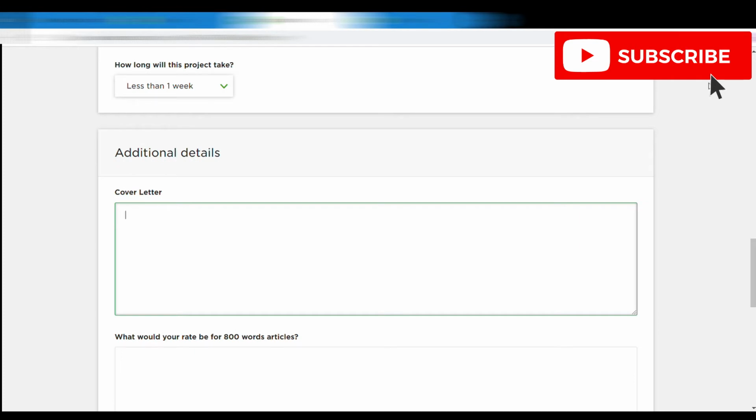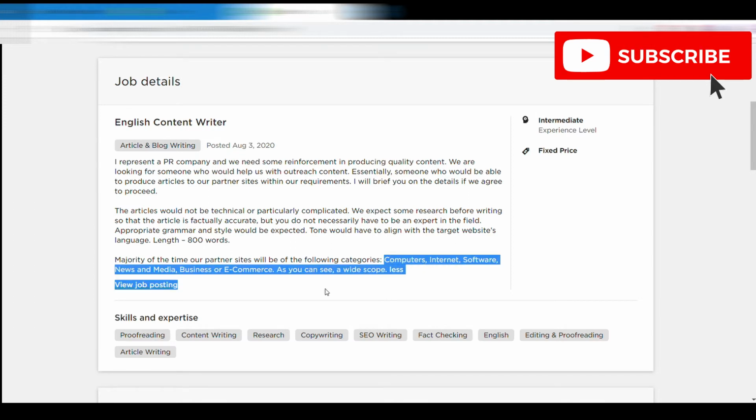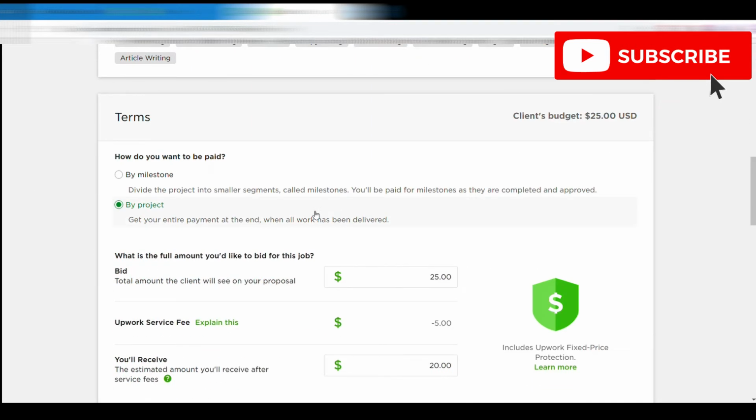Now it's time to write the cover letter according to the JD that I just told you. Okay, again read through it again. As I've said, the main thing is outreach content. There are articles that you need to produce, and they will give you the requirements which will be according to the clients. You will have to do some research, and the length would be as such. These are the points that you need to read very, very carefully.